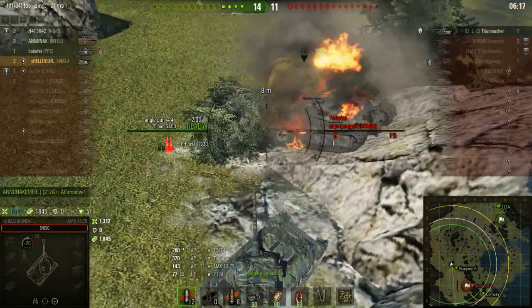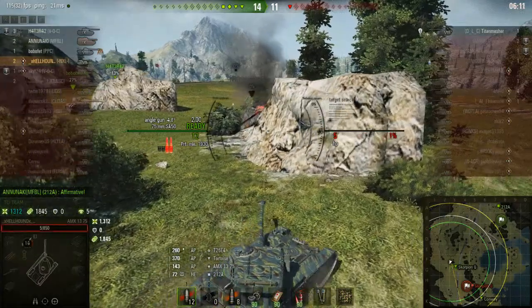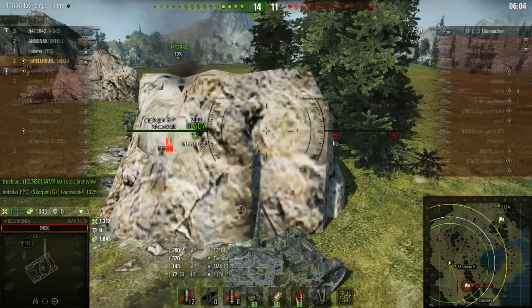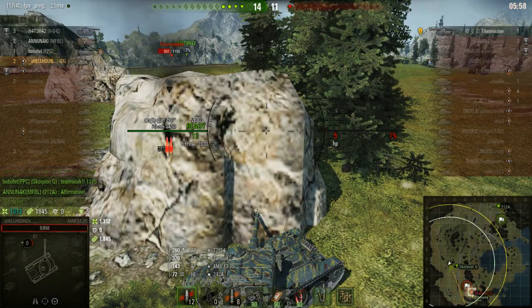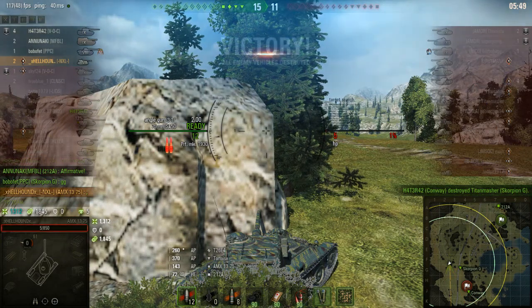So now it's down to the Conway, the Scorpion, Hellhound in his 1375, and artillery, which is a 212A. And they're all having a pretty good game here. Very good teamwork once again. Conway gets the kill on the Scorpion because the Scorpion was actually watching for Hellhound. So well played. Well played indeed.